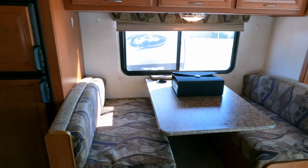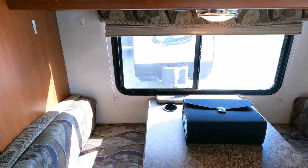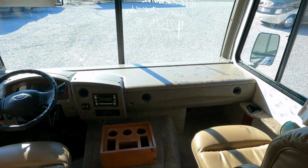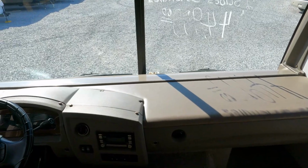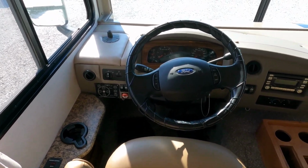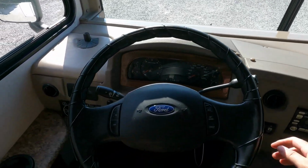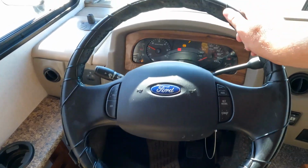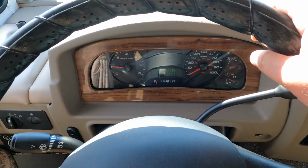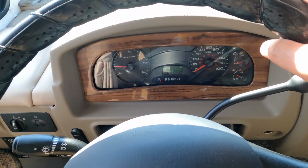Let's step inside. Books and manuals. Great visibility. The air conditioner feels great. Got a 13,500. Actually, this one's probably a 15,000 BTU, come to think of it. Ducted roof air. I turned the motor off because I didn't know, since it's running fuel out of the motor and the generator, if I wasn't going to be out here for a few hours. 51,271 miles. No check engine lights, no warning lights.